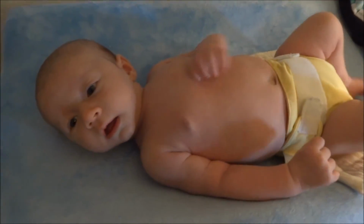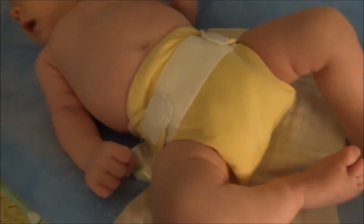So here Ryker is wearing the BumGenius Extra Small or Newborn.